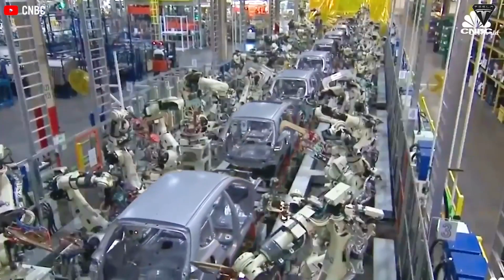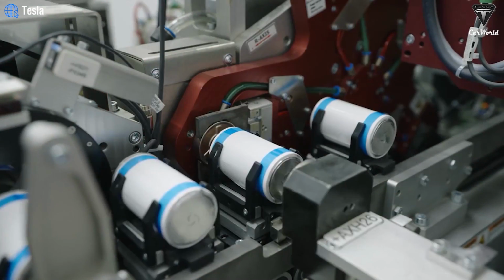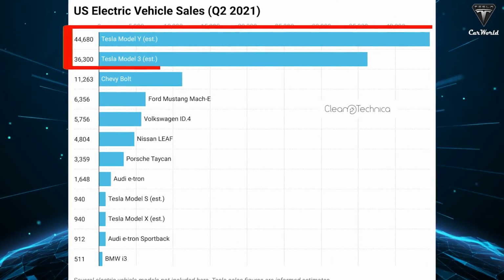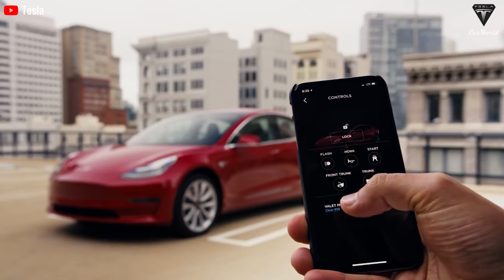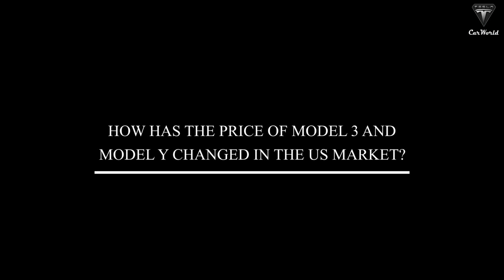Despite the great challenges in the development of the electric vehicle industry, and difficulties in battery materials over the past time, Tesla seems to be still rising in the storm of the EV market. It's especially shown through the huge sales of Model 3 and Y, the EVs that are highly practical for the current and future generations. So, how has the price of Model 3 and Model Y changed in the US market?